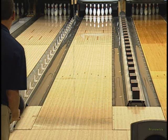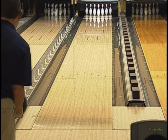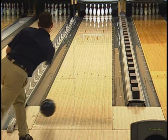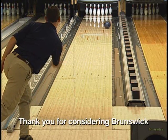For those of you who love the Brunswick line of reactions, this one is unlike any Brunswick ball you've ever thrown before. For those of you still sitting on the fence, go out and get the new C System V4.5 and you'll be stunned that we broke the mold with this one.